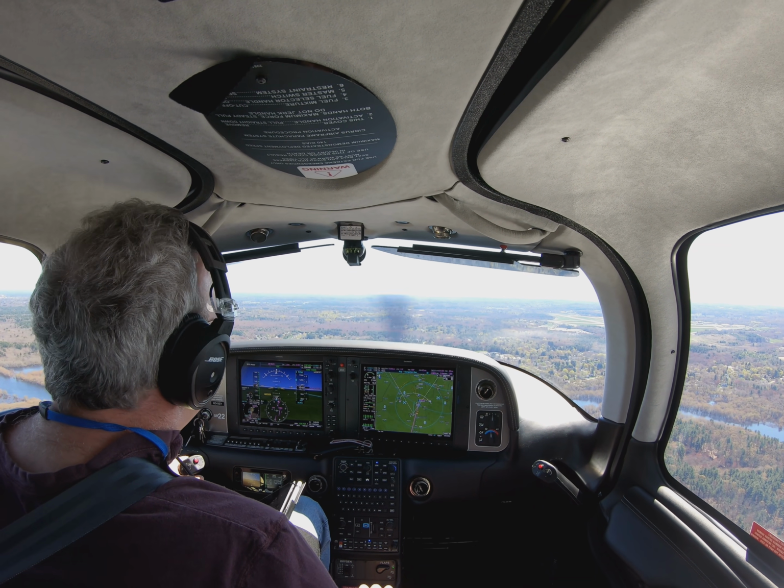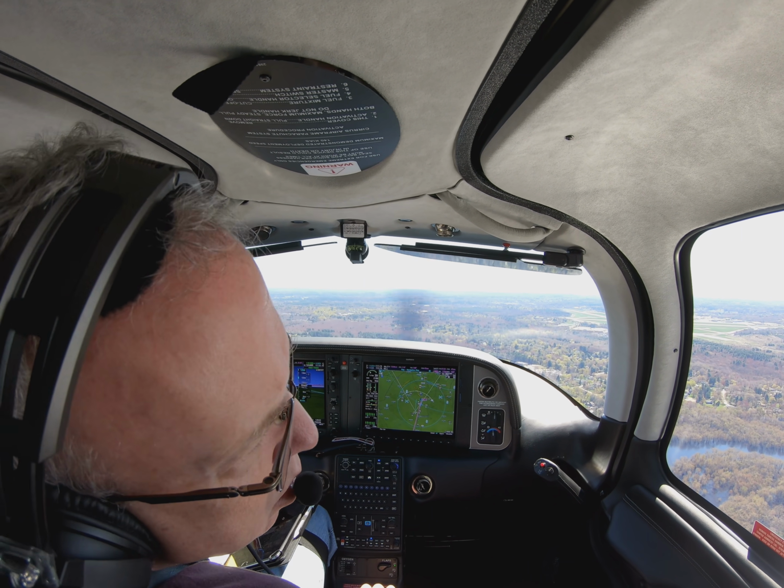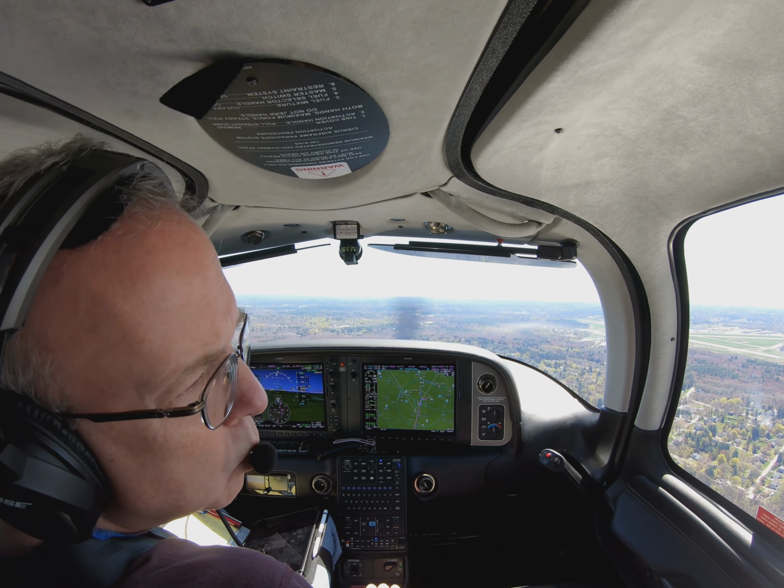Tomahawk 03 Victor, turn left crosswind. 03 Victor, left crosswind. Wind 320 at 9, gust 15.